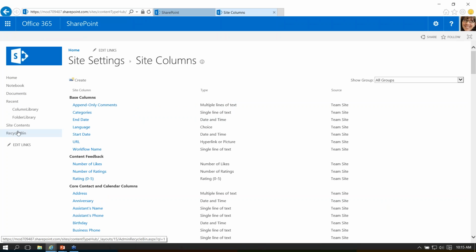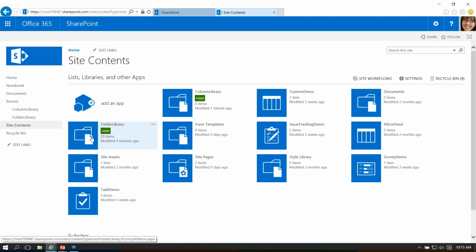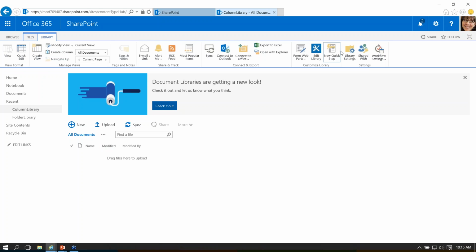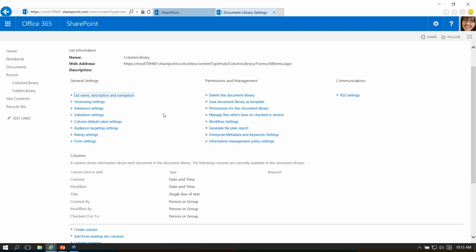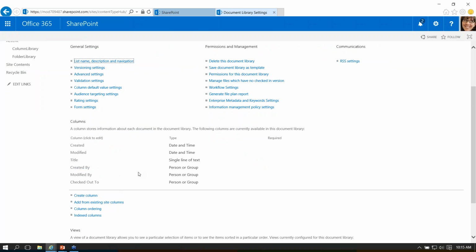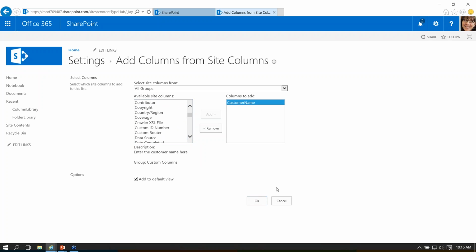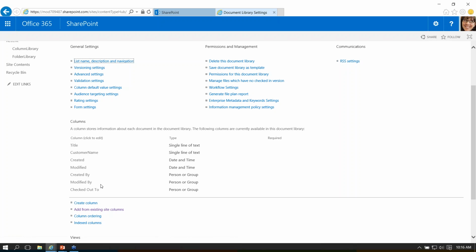I'm going to go back to my library. And again, I switched back to the classic view, but my tenant does have that new library view. So now that I know there's a site column, I'm going to come back into library settings, come down to the columns area right here, and say add from existing site columns. This is one thing that you can do because we know that I added that custom column to the whole site, so anybody within the site can come in and add this. So there's our customer name, and I'm going to add it. And that's automatically going to put it into my items.